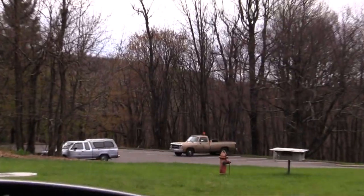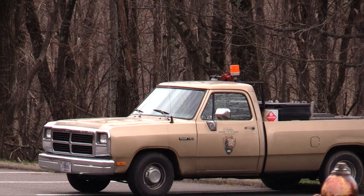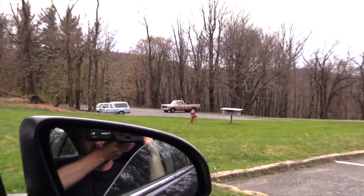Now, folks, I'm a huge fan of older generation trucks. I like the square body trucks. And there is a really cool Ranger truck down here. I like it. I think it's neat. I like the body style. It's in pretty good shape. That's probably a 70-something right there.